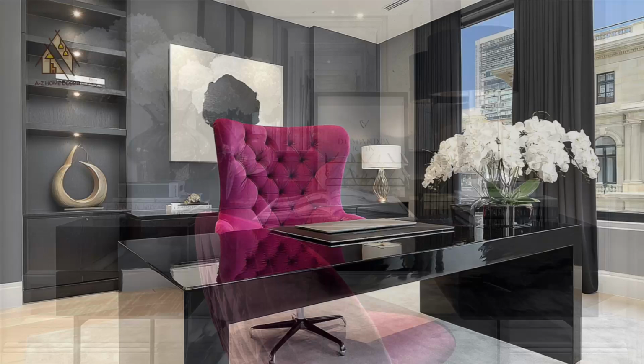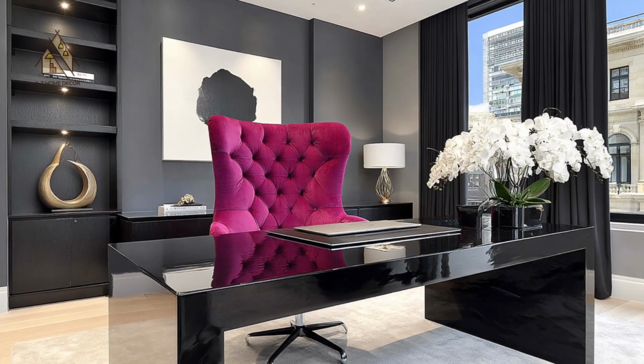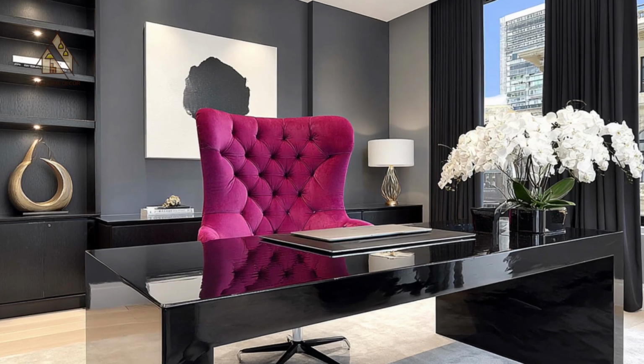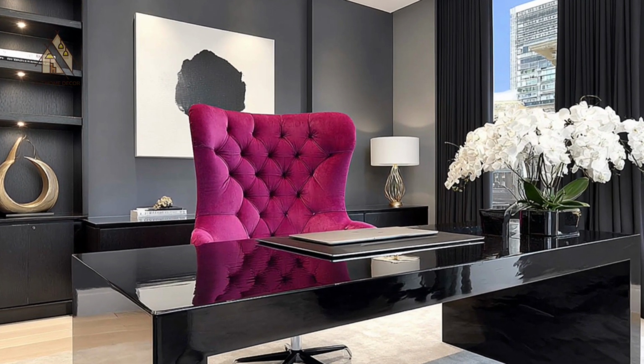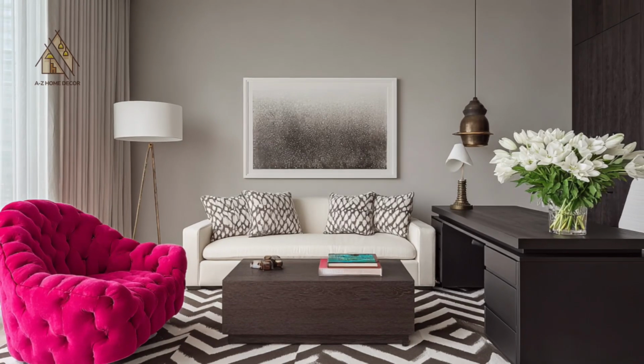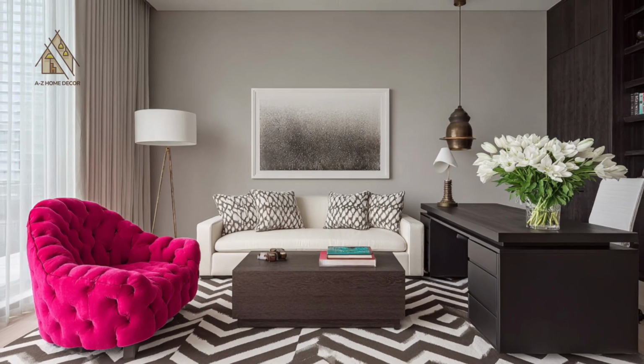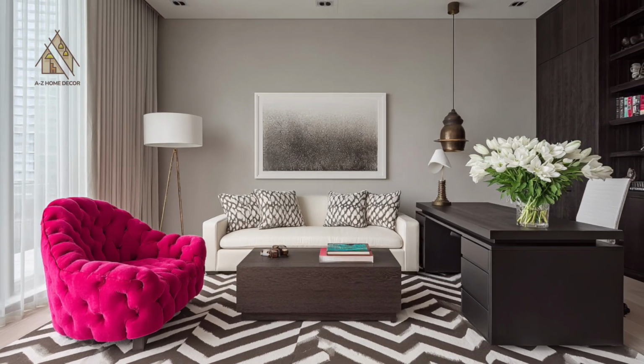Designing with black and fuchsia isn't just about picking two bold colors and hoping they work together. It's about mastering proportion, knowing how much of each to use, and where to create harmony instead of chaos. This is where the concept of color balance becomes your most powerful tool.